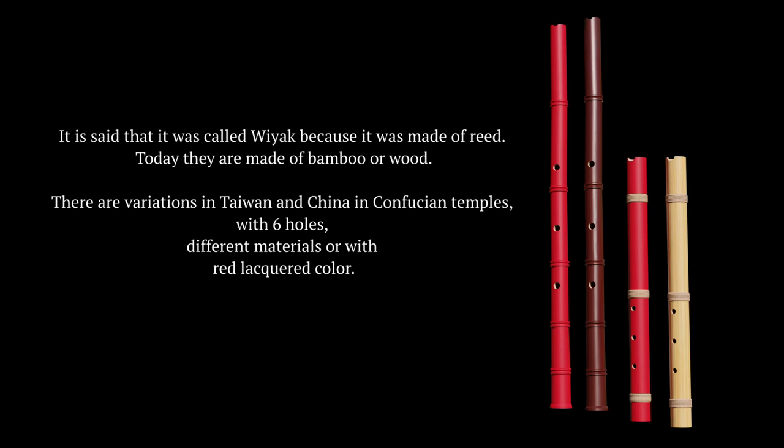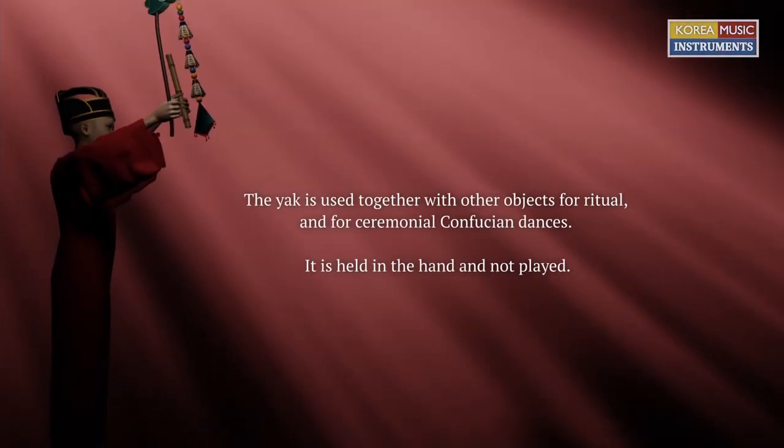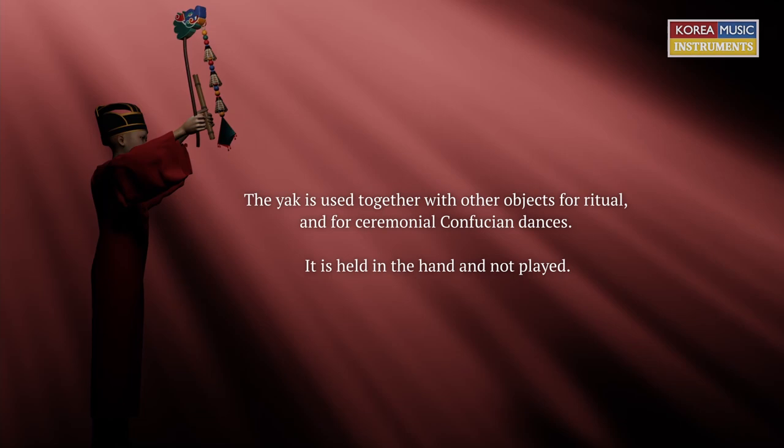There are Yak variations in Taiwan and China in Confucian temples. It is held in the hand and not played. Used for ritual and ceremonial Confucian dances.